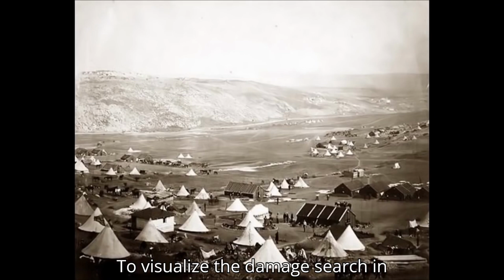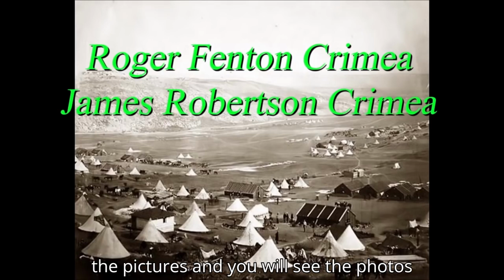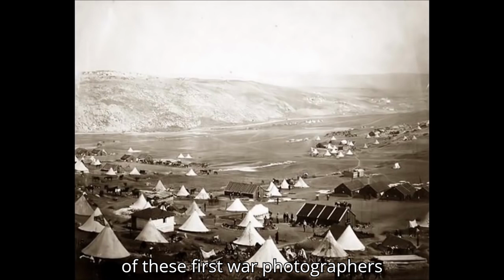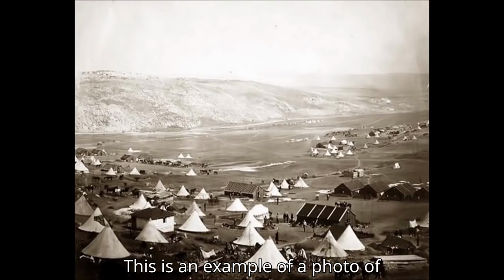To visualize the damage, search in Google Roger Fenton Crimea or James Robertson Crimea and see the pictures. And you will see the photos of these first war photographers that were sent to Crimea in 1853 after the nuclear war to take pictures of the siege of Sevastopol. Compare vegetation then and today. This is an example of a photo of Sevastopol by Fenton.